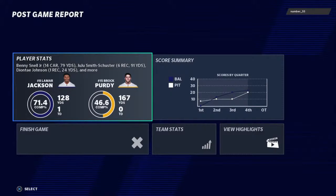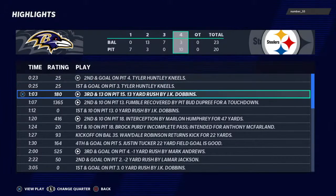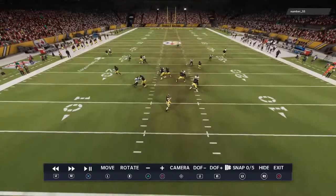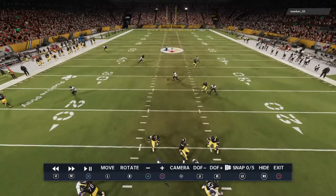So for Baltimore, they just keep on rolling as they move to 9-2 with a win here. And they'll get another road test next week as they head to Cleveland to take on the Browns. Meanwhile, for Pittsburgh, we'll see how this affects their playoff standing as they fall to 7-4 now on the year. And they'll try to get back to their winning ways next week as they head to KC to take on the Chiefs.